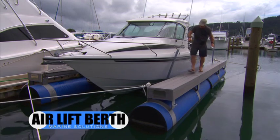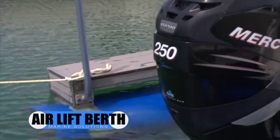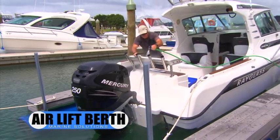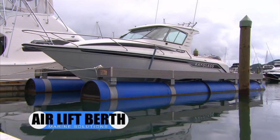Washdown is simplified because of the full walk-around access and the ability to control the pitch of the boat with the unique multiple chambers, allowing effective drainage during cleaning. Let's now demonstrate how easy the system is to operate.